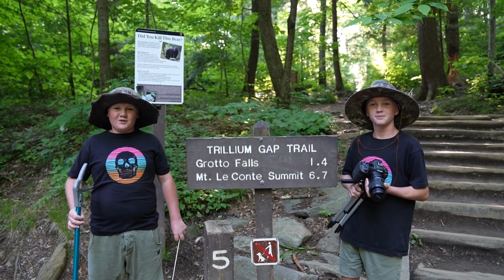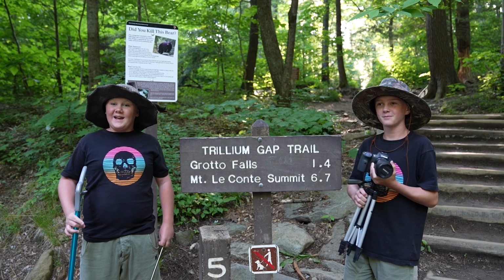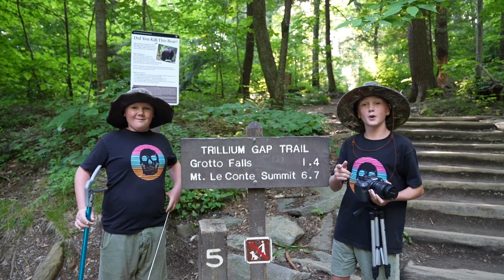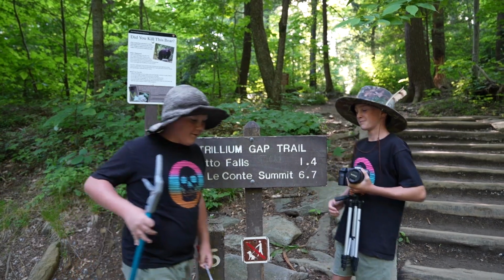Now today, the Brothers Wild are in the Great Smoky Mountains National Park, the most visited national park in the country, and the salamander capital of the world, they say. Which is why we've come to the Trillium Gap Trail for an opportunity to see a real-life salamander. So let's get a move on and start searching.